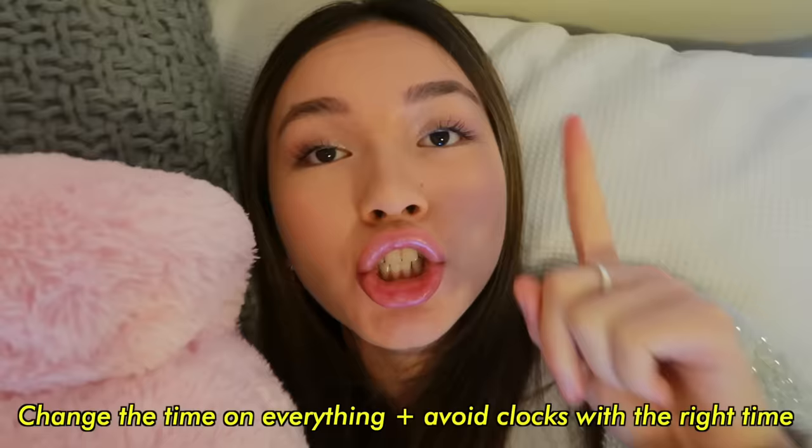Also, this is a tip that I like to use. If you have trouble procrastinating like me and you look at the time and it's 12 o'clock and you're like, oh, okay, if I go to bed at 12 a.m., I have 12 hours to study. And then it becomes 1 o'clock and you're like, oh no, I still have 11 hours. Like, that's still pretty good. And you keep going until it's 12 a.m. and you're like, shit, I haven't done anything. Change the time on your phone and your laptop. Make it a really random number. And that way you're never going to know the time and you can't really procrastinate.